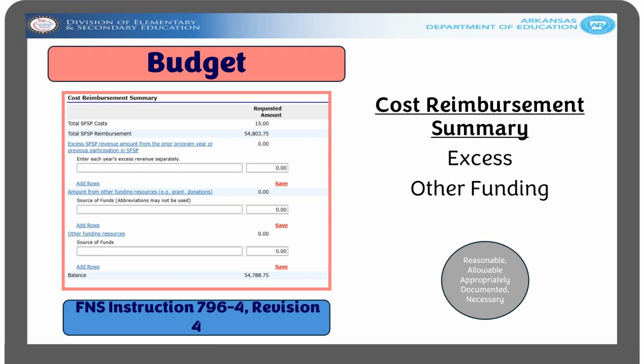The summer food service cost and the summer food service reimbursement will add up automatically based on information previously entered in the budget. The next question, you will enter any amounts from previous summer food service participation years. The next two questions, you will enter any amounts from other funding sources, such as donations or grants. To add the information, click on the blue link, enter the source and the amount line by line. Be sure to click Save under each question.